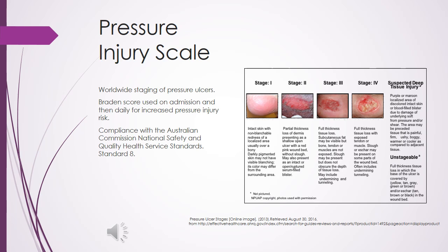As highlighted by the Australian Commission on Safety and Quality in Health Care, pressure injuries can occur in any aspect of nursing, but when a patient is deemed to be immobile, their nutritional status is compromised and their skin integrity is compromised, the risk is greater. There is no greater risk than the intensive care patient. To the right of the slide is the graded pressure injury scale.